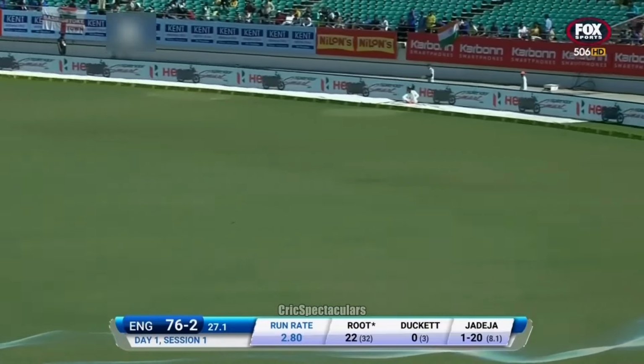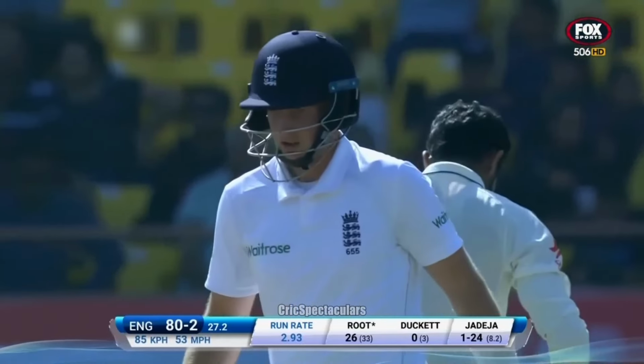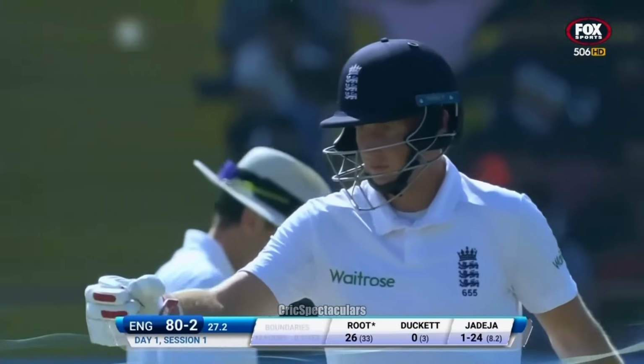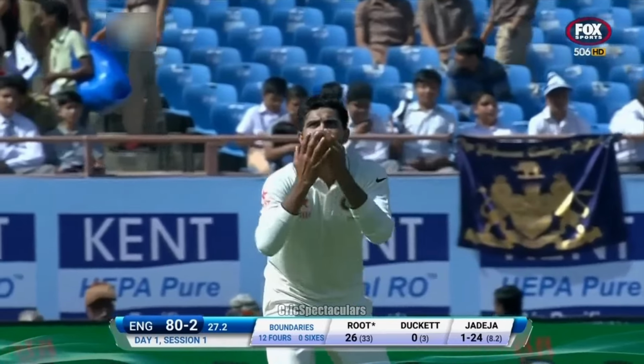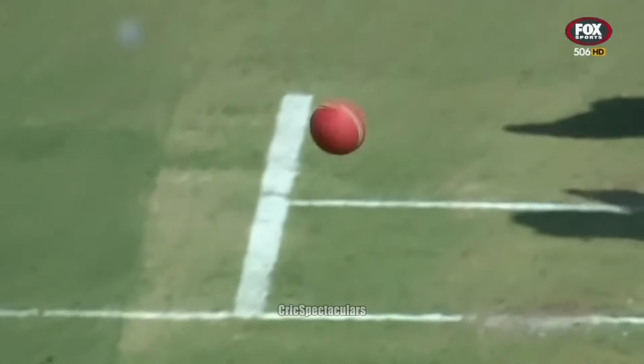Gets it on the full toss. That's the thing about Joe Root. He does not miss out on poor deliveries. He puts them away. And that's about players who get runs in India. There'll be long periods of defending good deliveries, but when you get the loose one, you've got to have that ability to put it away to the boundary, so that the scoreboard ticks along.